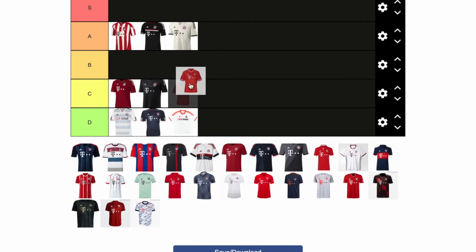This one, it's a standard Bayern Munich kit, red home shirt. Doesn't do anything crazy for me, though. I'm probably going to put it in C.